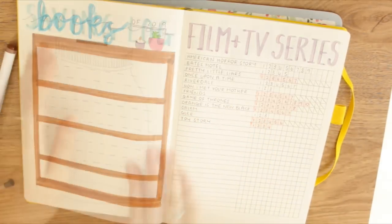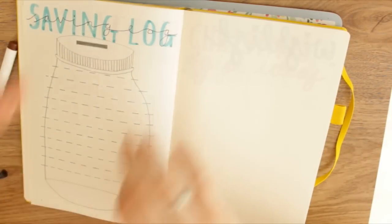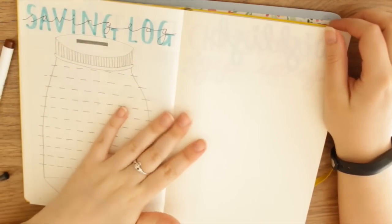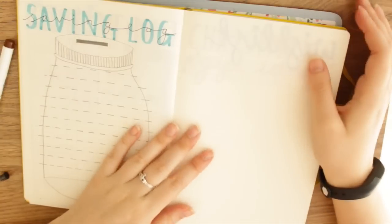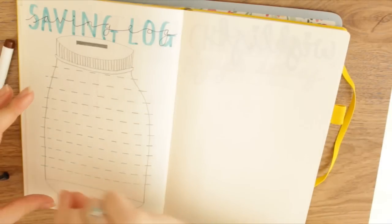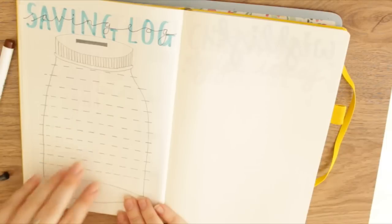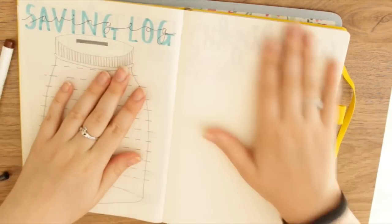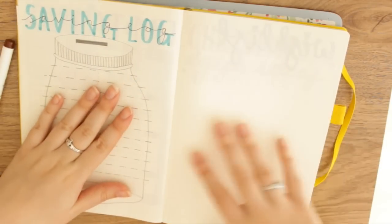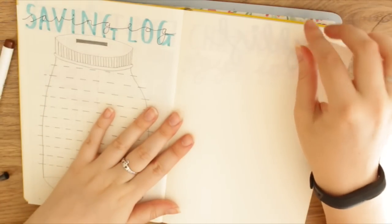There you go. The next page is a saving log because I am saving for lots of different things. The job that I do, I love it, but I really don't earn very much money, so I do have to save hard for the things that I want. So I find a saving log useful. And I've just got this one which is like a jar, so every time I hit a goal I will write the amount in and colour it in or shade it in or something, but I haven't filled in any of that yet. And then I've got another page here, so if I fill that one up by some miracle I can do another one, or if I have to take money out of my savings for whatever reason I can log here what that money was used for.